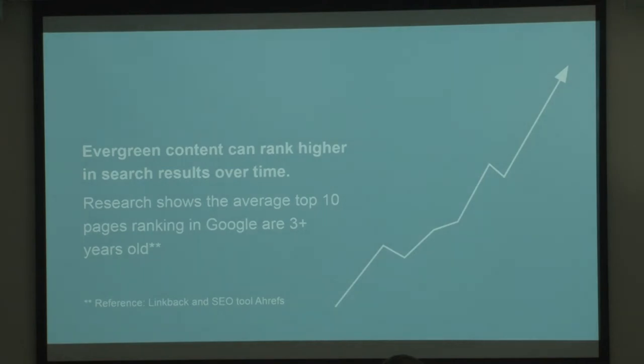Our evergreen content is really well placed to rank in Google because we have a high volume of traffic. We have a good range of multimedia content which is designed to be consumed on mobile. And so this means that Google will favor our unique content.